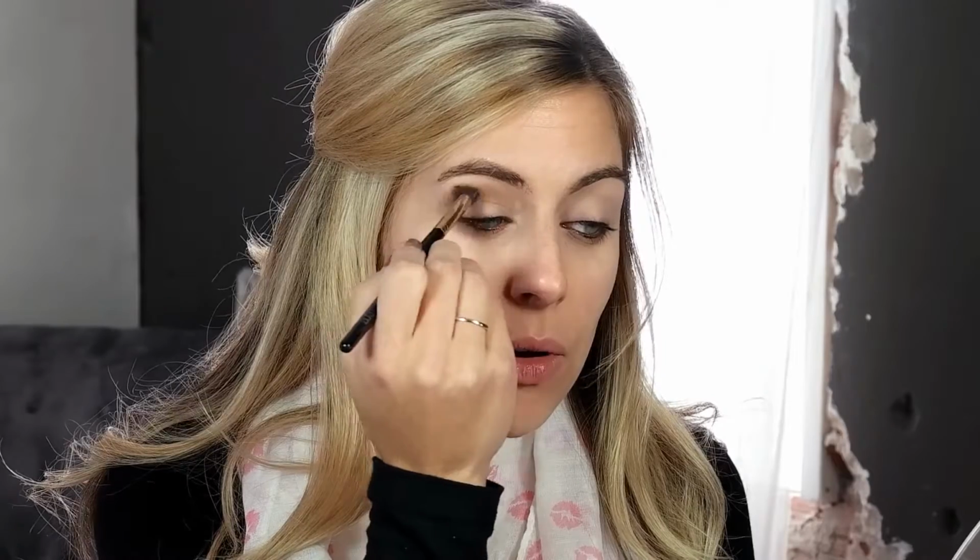I start from the outer corner working towards the inner corner. Okay, same thing on the other side. I just load up my brush, start on the outer corner and blend towards the inner corner.